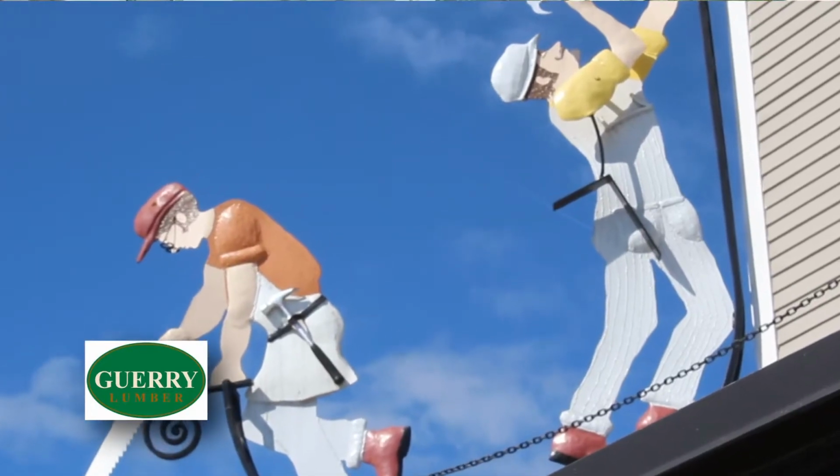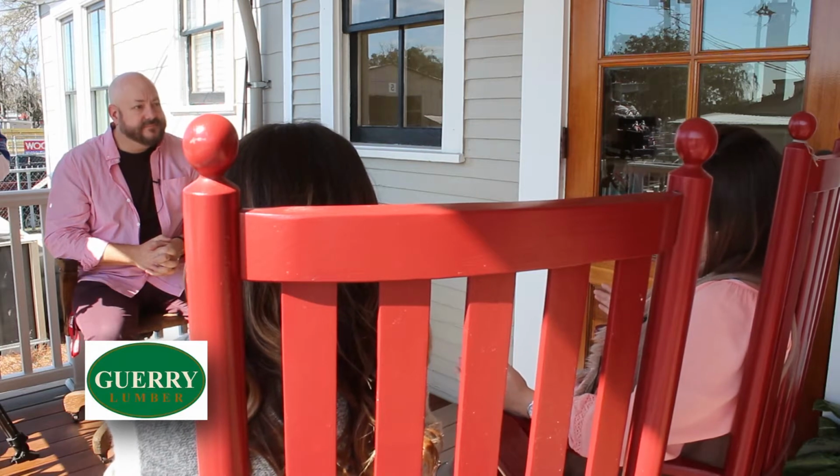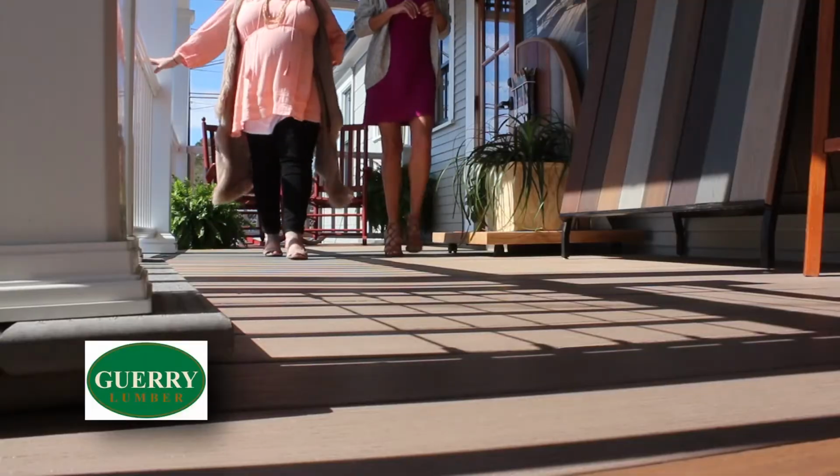So Guerry Lumber is a building supply company, and during the spring we like to promote people upgrading and building new outdoor living spaces. People like to increase the experience that they get when they walk out on their back porch or deck, and Guerry Lumber is here to provide them with all of the tools necessary to make that happen. Some of the things you would expect to see, as you see where we're sitting right now, we're sitting on a display porch slash deck, and you're able to come up here and view the different decking products as well as railing products that Guerry Lumber offers.